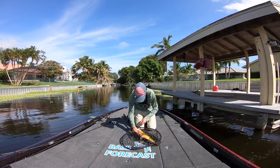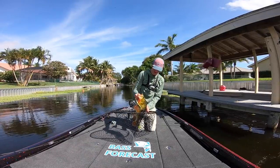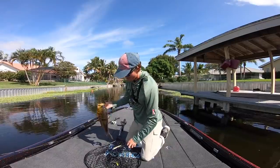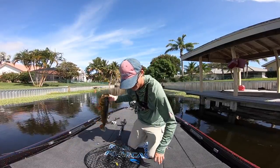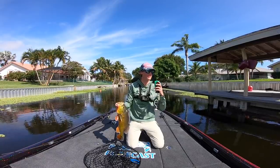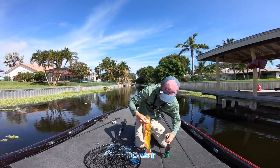I watched him eat and everything. Holy cow, that one's big. That one's probably pushing 3.5, which for these canals is a nice one. Yeah, that right there is a gorgeous peacock bass. I'm gonna weigh it on the scale, just so I know how big my PB is. Reset. All right, see if I'll even be able to weigh it.